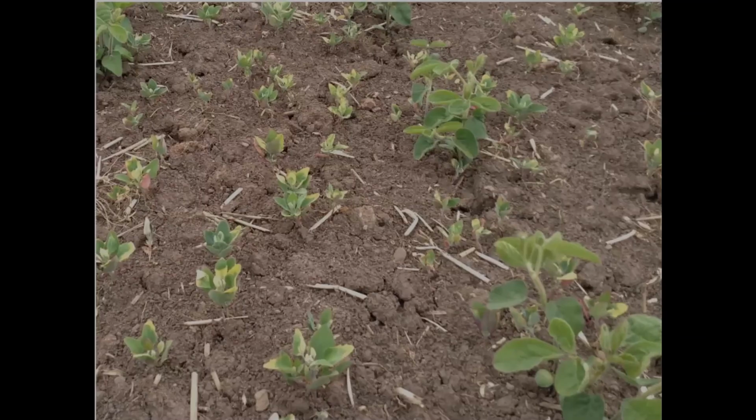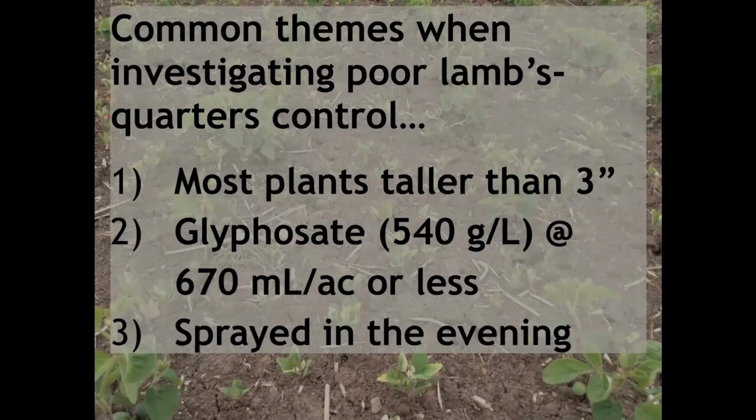Because if we don't do that, here's an example of a field where lamb's quarters was inadequately controlled. We've unfortunately seen this a fair amount over the last 5 years. There's usually some common themes, and those common themes are: number one, most plants are taller than 3 inches; the rate of glyphosate is often low; and they're often sprayed in the evening. So spraying in the evening does one of two things. The ambient air temperature is lower, and herbicides tend to not work as well when air temperatures are lower. And secondly, the leaves of lamb's quarters are usually pointing up and are more difficult to wet.